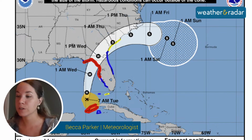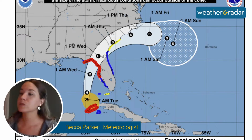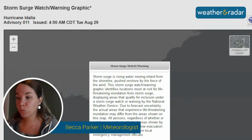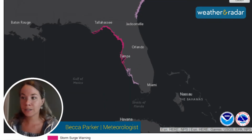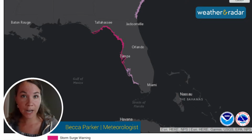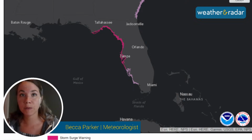There are a lot of impacts that are coming with Idalia, and we're going to go over those now. So let's take a look here. We want to take a look at storm surge especially, so I'm going to pull that up right now. Storm surge is the water that is being pushed up into the coastline by this storm. And the other thing about the storm surge coming with Idalia is we also have the full moon impact right now as well. The full moon causes high tide to be even higher. So storm surge is already on top of high tide. So an additional amount of water on top of high tide is what you can expect for the amount of storm surge moving in.